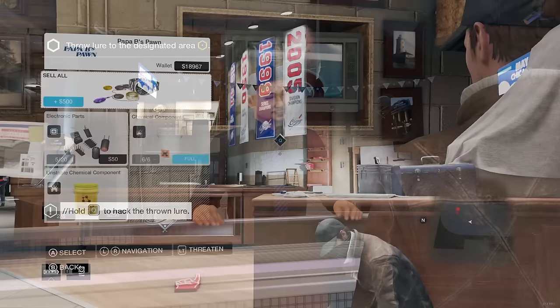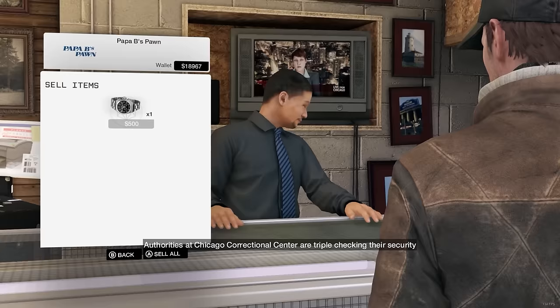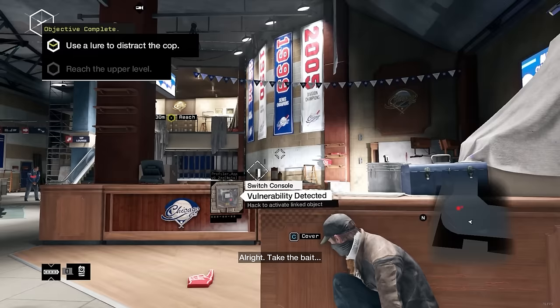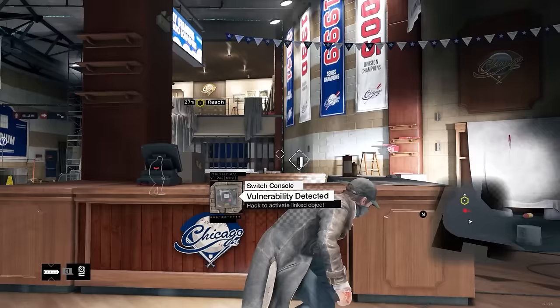Alrighty, let's get back to the crafting mechanic. Making use of electronic parts and other objects you can pick up in a level or buy from a store, Aiden can MacGyver some gadgets to help him with encounters. You can create a lure to throw and stick onto something, hacking it to make noise and work as a makeshift distraction when there's nothing else in the room to use. CTOS scan, which instantly marks enemies around you, as opposed to having to profile them yourself or making use of cameras to scan them.